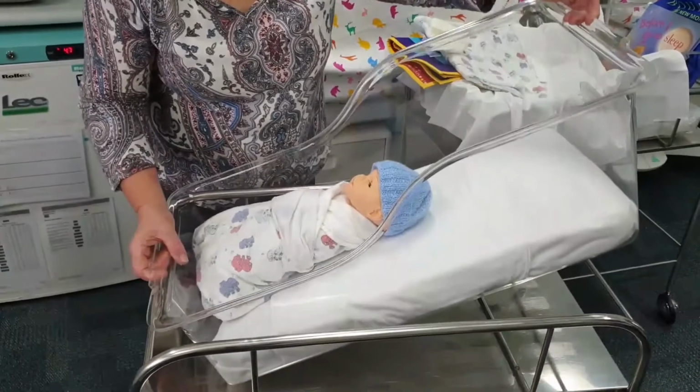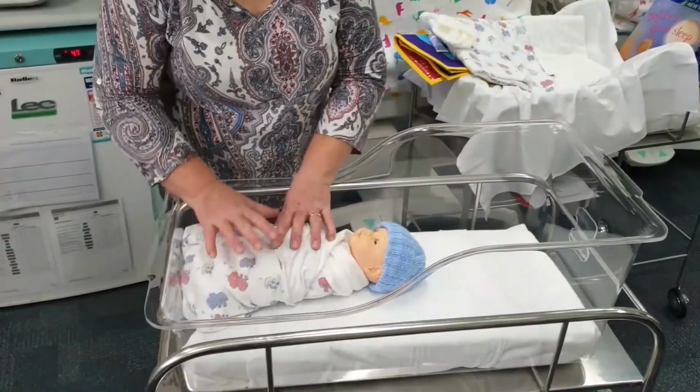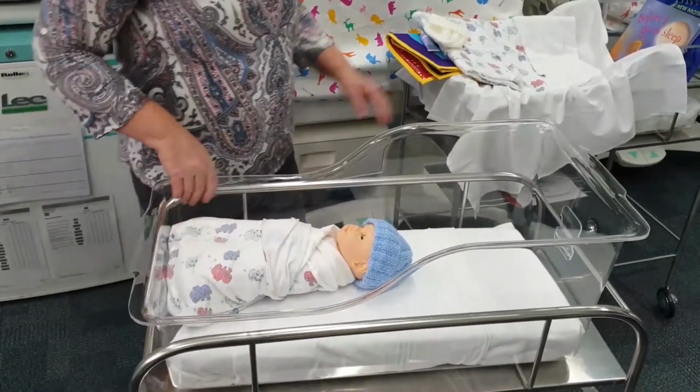There's no tilting or anything goes on. You could tilt these cots, but we don't. We leave them flat and on their back. And that's all there is to it.